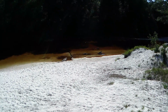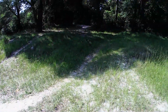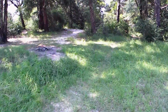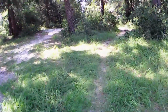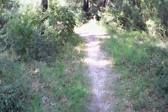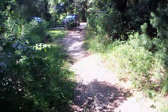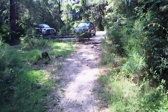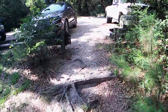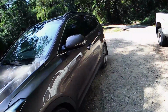And that's the sandbar, easy slope into the river. And I'll leave the camera on back up the trail to the car so you can see what that looked like. And that's all there is to it.